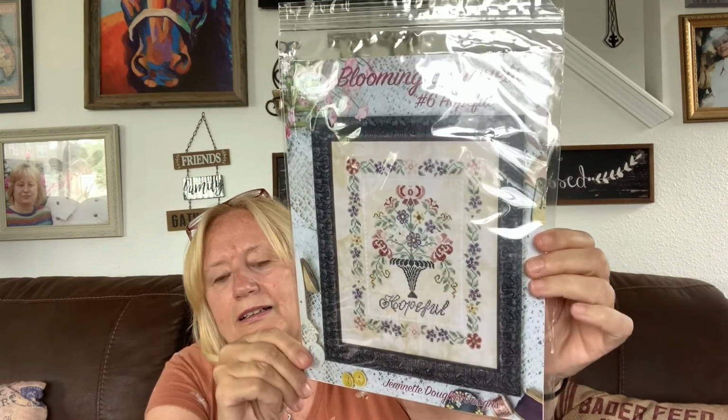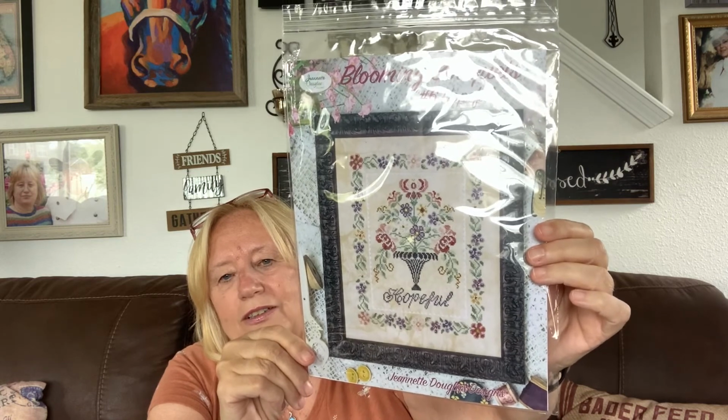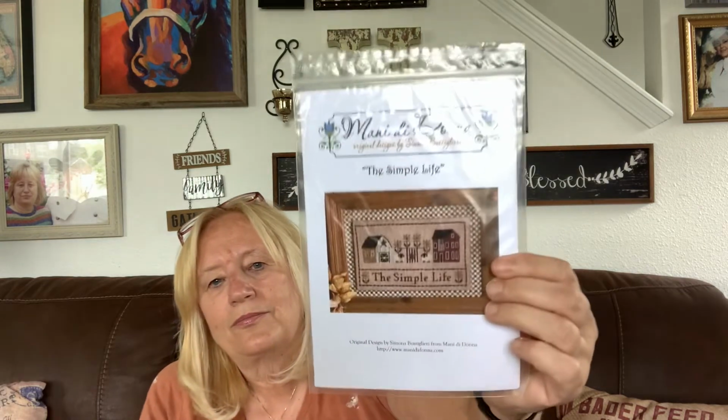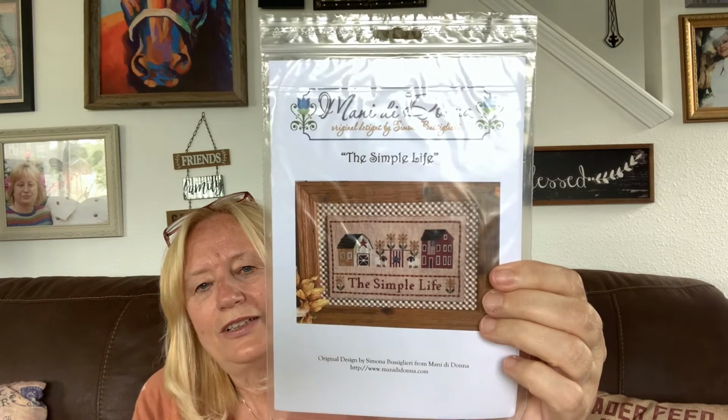Next one is Blooming Bouquet number 6, Hopeful by Jeanette Douglas. Gorgeous colors in this. There is satin stitch in this around the whole border inside, but that's not hard to do. Mandy D. Donna, The Simple Life. Had to get this between the barns and the sheep. Love it.